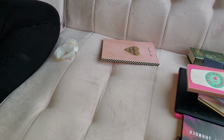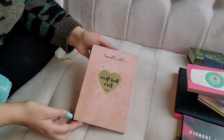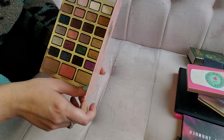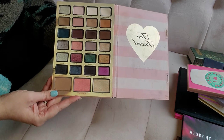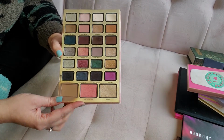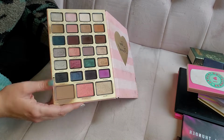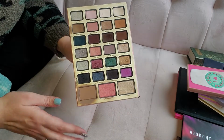Okay, this is absolutely difficult for me. Look how dirty this thing is. This is the best year ever. 2018 holiday palette from Too Faced. Okay, first of all, why is there not a mirror here? Second of all, Too Faced was my favorite brand for a really long time. I don't know if it's really true anymore. I don't feel like I have a favorite brand anymore, but I think Too Faced and MAC will always have a special spot in my heart. Yeah, those are probably my two favorite brands.